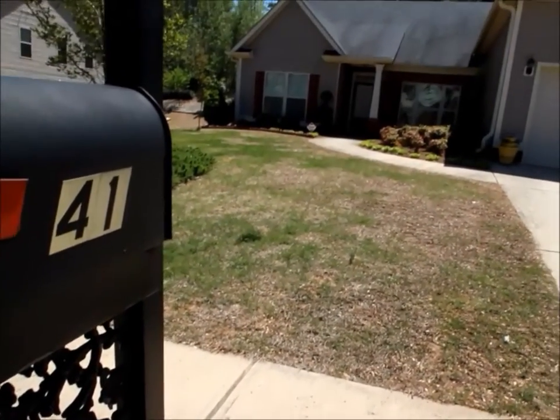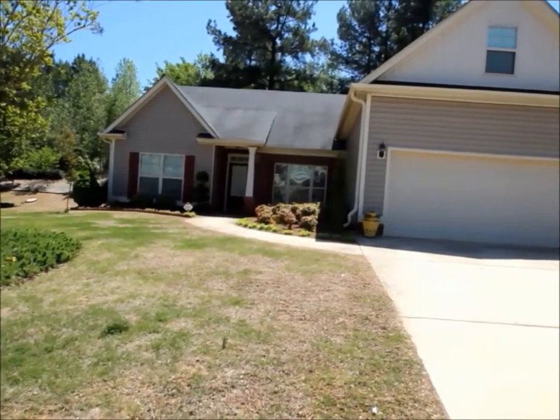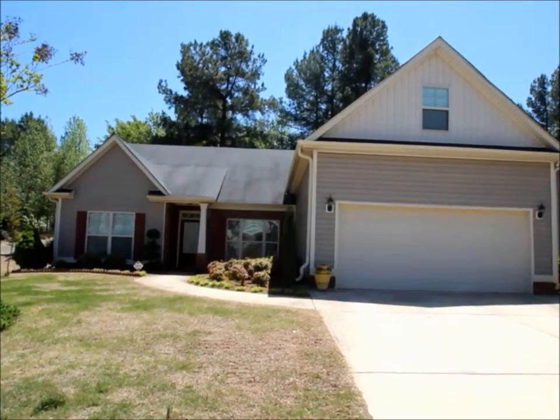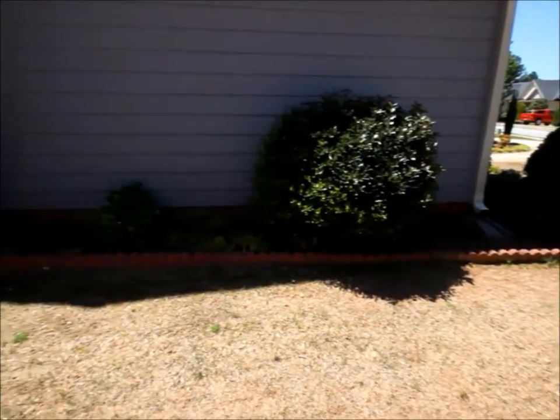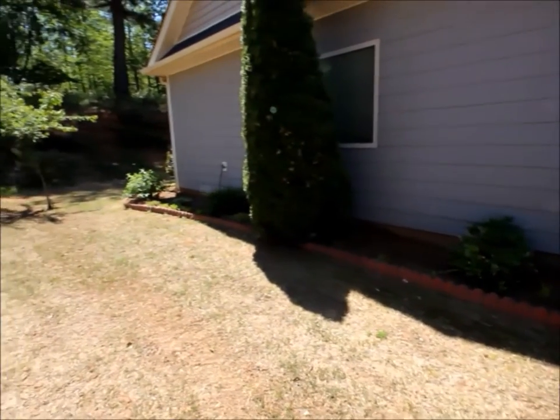Spinner Drive is a 3-bedroom, 2-bath home with a finished bonus room, separate dining room, separate laundry room, and 2-car garage. Enjoy the concrete siding and level, low maintenance yard and foundation plantings.